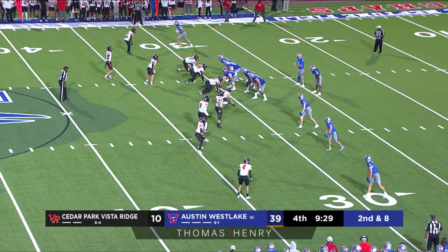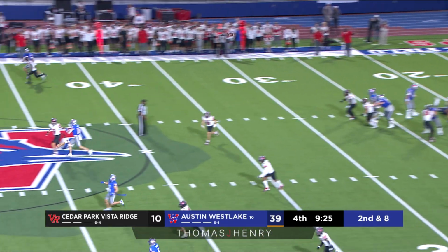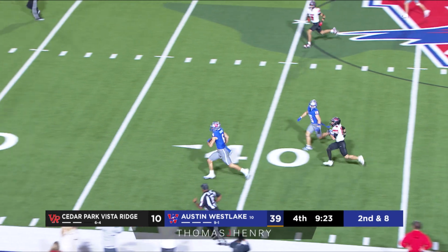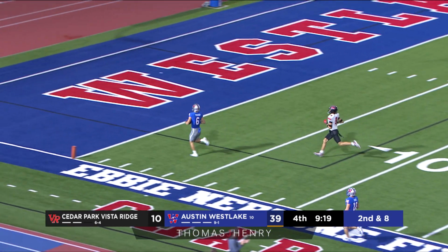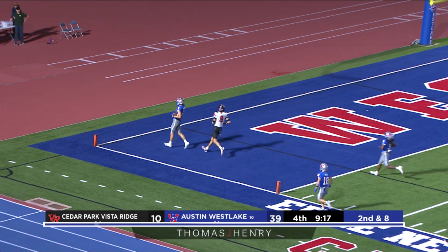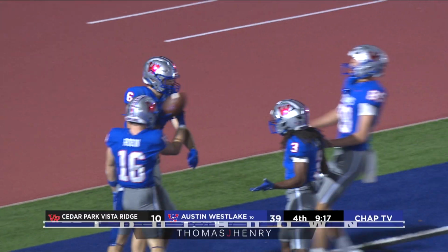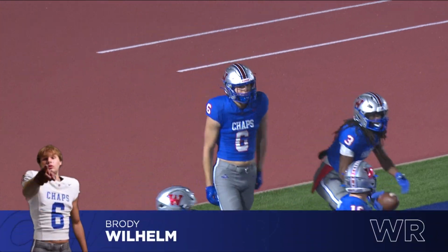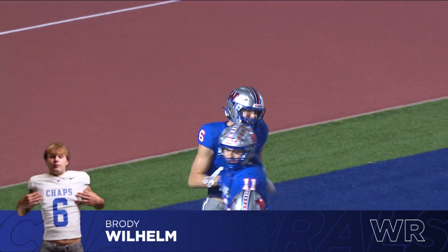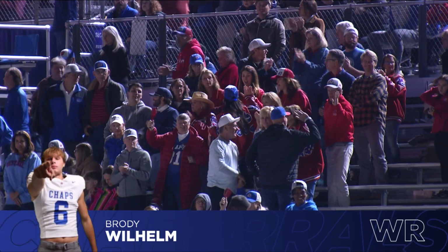2nd down and 8 with 3 wide receivers to the left of the formation for Reese Wise, and he sends Eli Clark that direction. Looking to throw downfield, has Brody Wilhelm wide open, and Brody with the house call. 20, 10, forget about it. Touchdown Westlake. Oh, what a great throw by Reese Wise. Hit Wilhelm in stride, his 2nd touchdown of the night. And for Wilhelm into the end zone with an explosive play of 70 yards for the score. Touchdown Westlake.